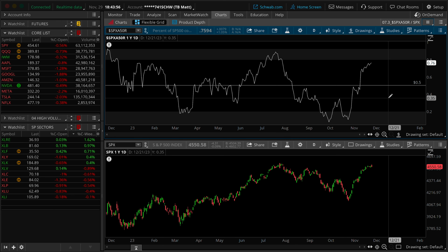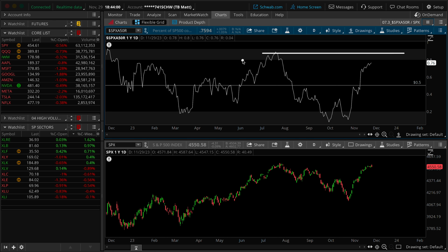If we take a look at the SPX A250R, I get my numbers all screwed up now. So everybody's on the same page. Stocks in the S&P over the 50 SMA, we're starting to get closer towards the contrarian zone, but we're not all the way there yet. I would not jump the gun and say, oh, the market's got to crash, it's got to pull back aggressively because this is approaching the same level as what we had over here. But it's something to keep in mind, right?